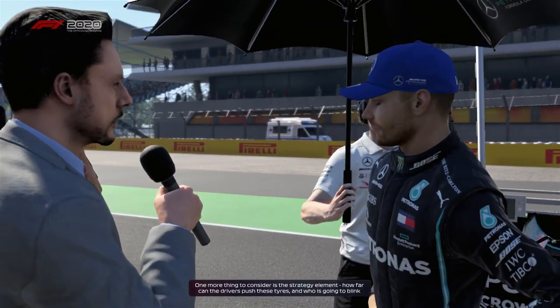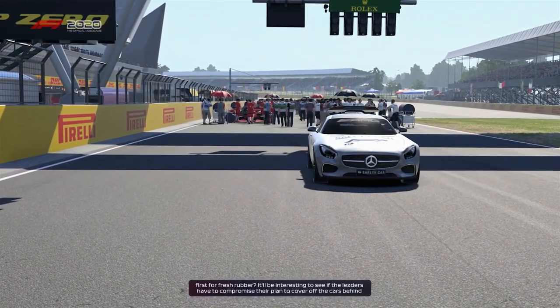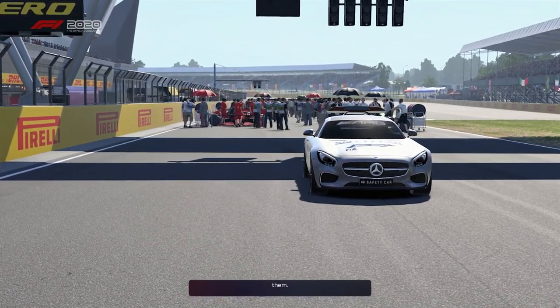One more thing to consider is the strategy element. How far can the drivers push these tyres, and who's going to blink first for fresh rubber? It'll be interesting to see if the leaders have to compromise their plan to cover off the cars behind them.